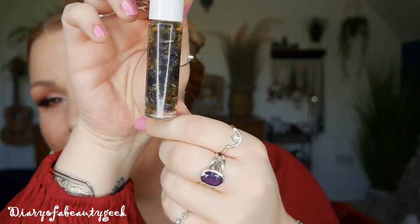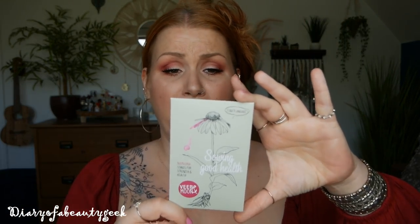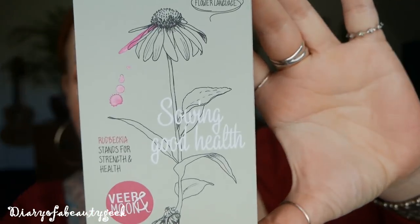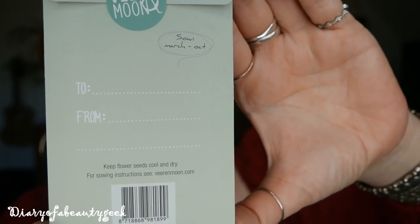It's pretty, really pretty. And then lastly, we got some seeds for the garden. Rudbeckia stands for strength and health, and it's Veer and Moon. I'm not too sure yet. So March to October. And what I like about it, look, it's like a little gift card thing. So you can pop in like a card or something to give to someone.